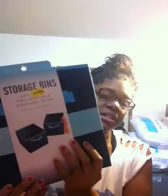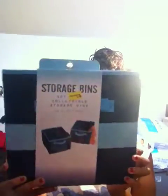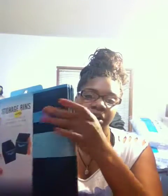Next, I got these storage bins. They were $5. There's two of them. They come in dark blue with light blue accents, so I thought that was really cool. I can put my food in here or miscellaneous things. So I thought that was nice.